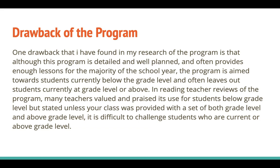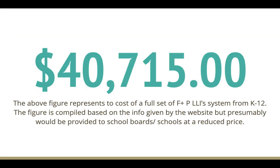which I think is positive, but I think it's somewhat unrealistic when you look at how much these things cost to expect every classroom or every school to have each and every grade level books or boxes that go along with this, because it is quite a system, as you'll see.